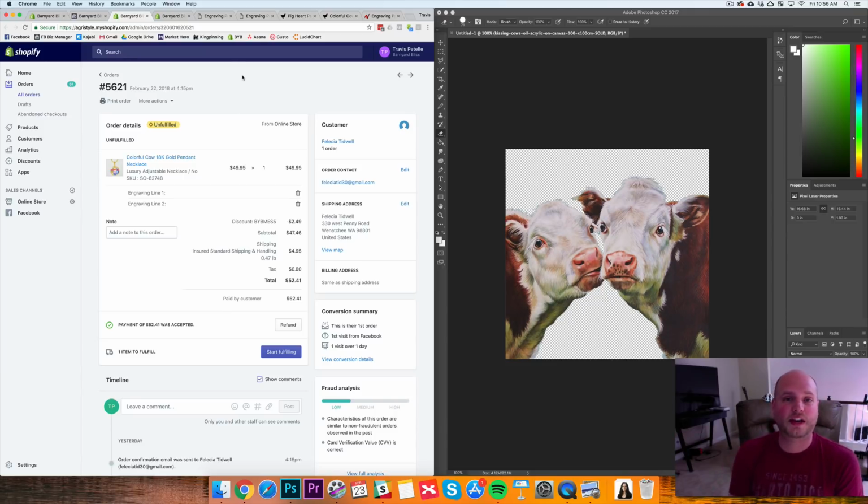We took an old design from a pillow, colorful cow, threw it onto the necklace. You can see our first pendant sold here on the 22nd, just 2 days ago. $50 cost, $5 shipping, but our cost to ourselves is only around $10, $13. So we have a huge $35, $40 markup margin there that we're getting.